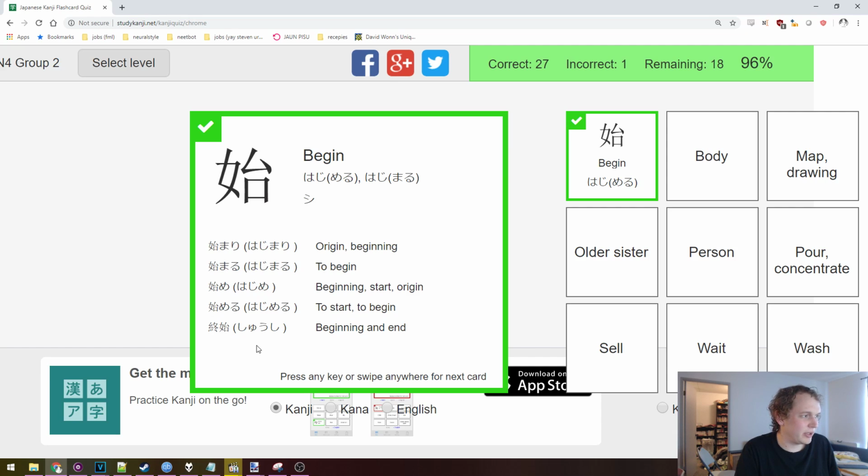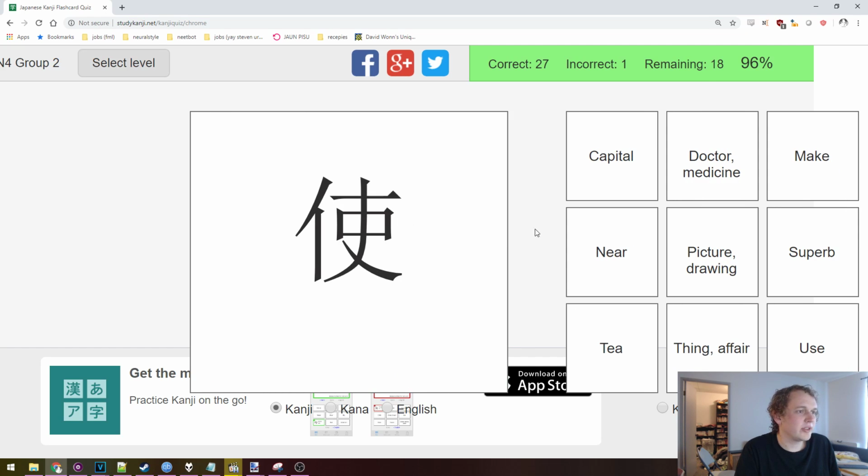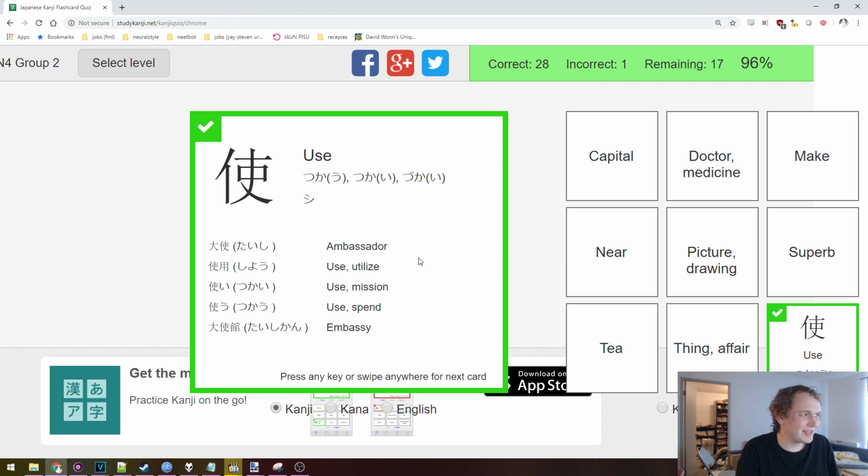This is end and beginning. Shuushi, beginning and end. Sure. It's a good one to know. This is to use. Remember earlier there was that other one that looked like a rice field with a couple extra sticks coming out that meant to use. I don't know what the difference is. I'm not sure exactly when you use one and when the other, and this is like both of them back to back for extra fun.